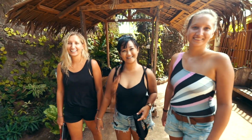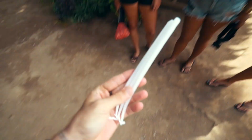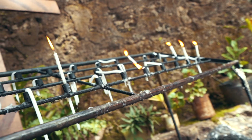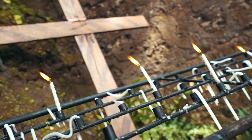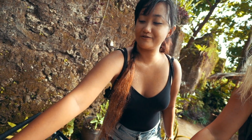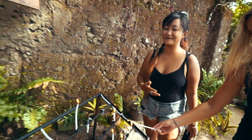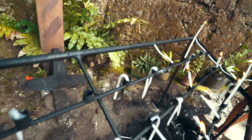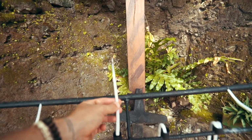I have a surprise for us. Are you ready? Candles. One candle each. You pray for your dead families, I think. I don't really normally do this. It looks like some of them got a little bit too hot. Look at them, they're just drooping over.